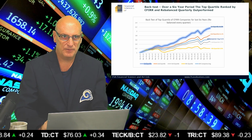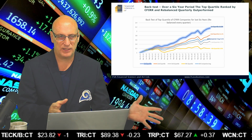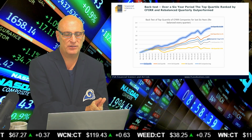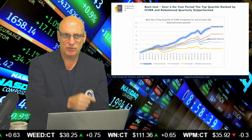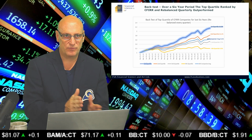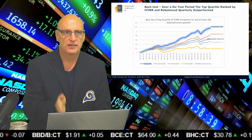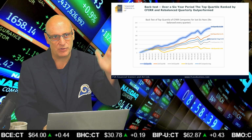Basically, what we did is we went back as many quarters as we have data for that's readily and easily available. It's 6 years, okay? We went back every single one of those quarters, ranked the companies in the S&P 500 according to their cash flow IRR, the way we calculate return on invested capital. Literally lined them up, and then calculated how the stock did for the next quarter after the observation of cash flow IRR. We did that every single quarter for 24 quarters, actually 23 quarters, but let's not get too technical.